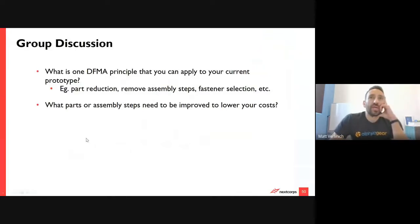So is there any particular DFMA, design for manufacture or assembly principle, that sort of jumped out at you guys? I'm kind of curious. Go ahead, Mike. Always happy to jump in first.